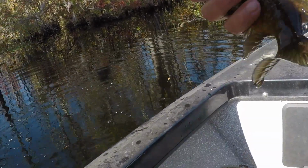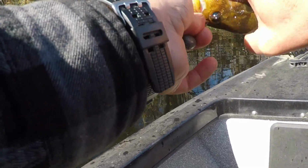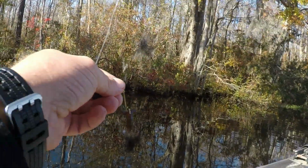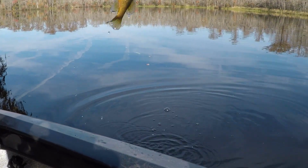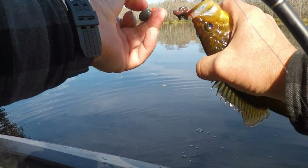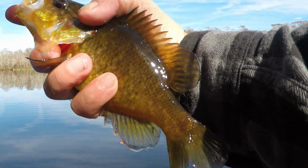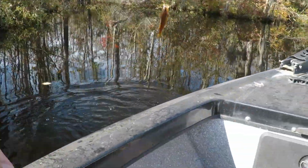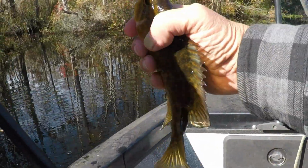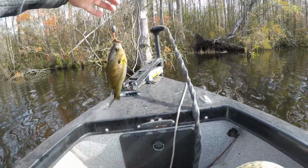Come here, smallmouth. Time that thing hit the bottom, that smallmouth hit it. Got you hung in a hard part of the mouth. Oh yeah. Bounce some smallmouth here again. These some good eating fish. They kind of thick. Yummy. Come here, Miss Molly. I got another bream here.